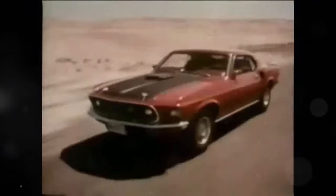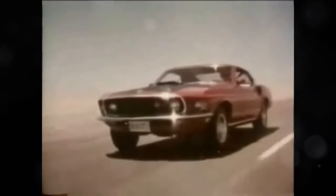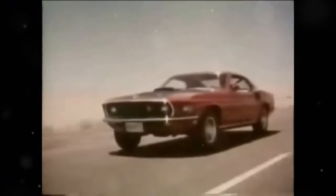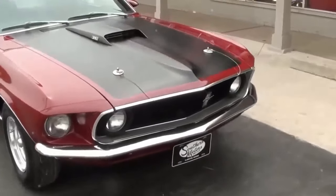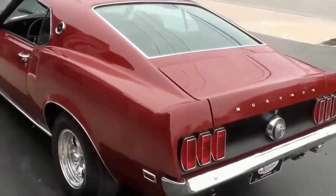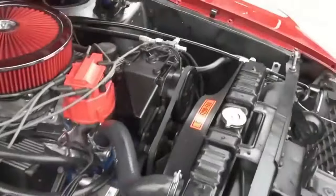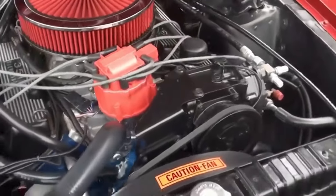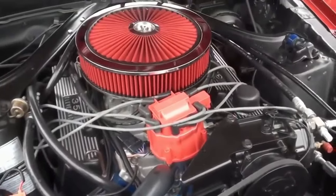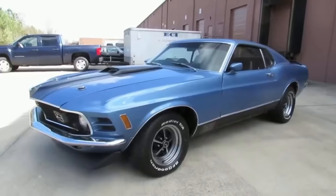Even an icon like the Mustang has had its ups and downs. And for many enthusiasts, the Mustang Mach 1 from 1971 to 1973 represents a low point in the car's illustrious history. The early 70s were a tough time for muscle cars. The oil crisis, increasing emissions regulations, and rising insurance costs all conspired to take the wind out of the muscle car's sails.